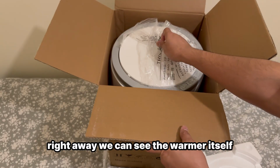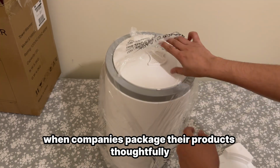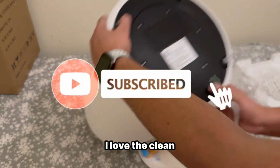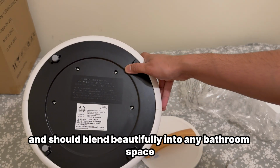Right away, we can see the warmer itself, neatly packed and well protected. I really appreciate when companies package their products thoughtfully. It shows attention to detail. Here it is. The design is really sleek and minimal. I love the clean white finish with these nice wooden handle accents. It's modern and should blend beautifully into any bathroom space.